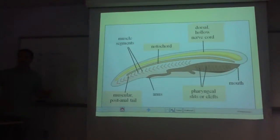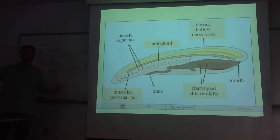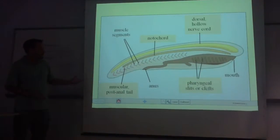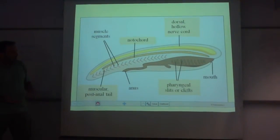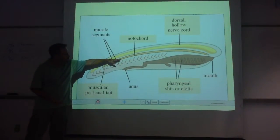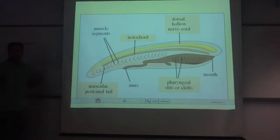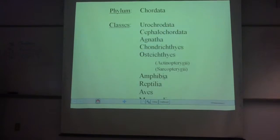So a hypothetical ancestral chordate: what would the last common ancestor of all chordates have looked like? I don't know, maybe something like this. You'll notice that it has those four hallmark features: a nerve cord, a notochord, pharyngeal gill slits, and a muscular post-anal tail. So it has the defining characters that we associate with a chordate.